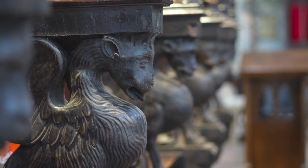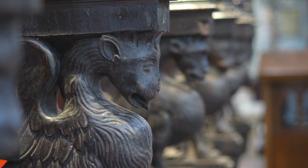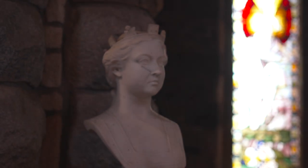At every turn, I was more impressed by the craftsmanship, the unique woodwork, and artistic design found all over St. Conan's Kirk.